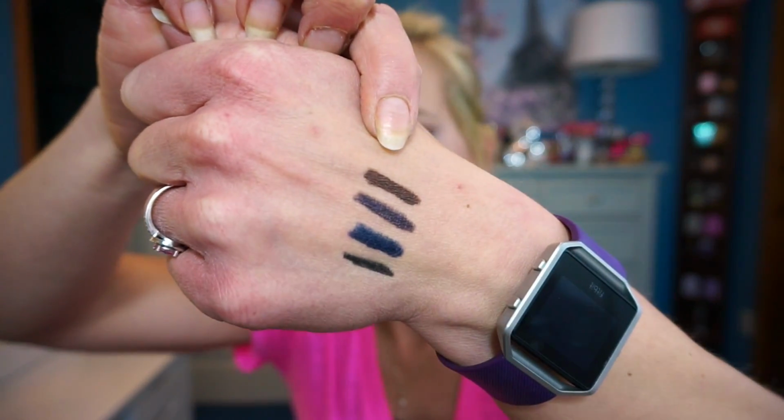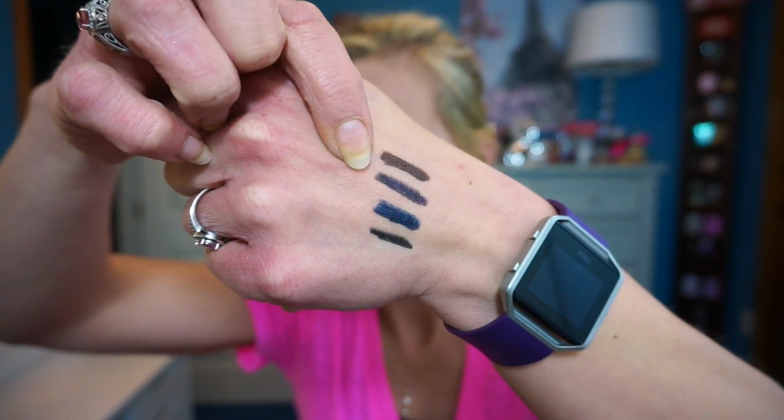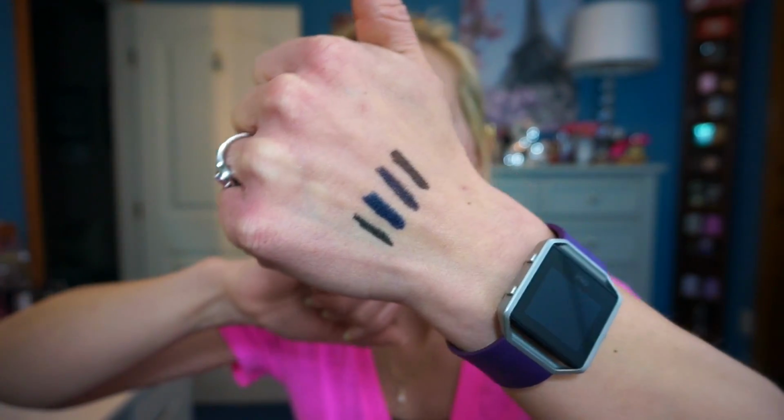And then the brownish one is called Bronze. And I'll swatch the bronze. And here's what they all look like. So here's the bronze. That one's the bronze. And then it was the purple, so that was Plum. And then there's the green, and then there's the black. No, I'm sorry, the blue and the black. So that's all the colors that are in this little eyeliner set.